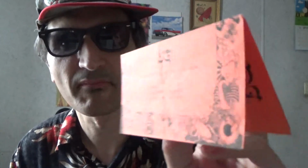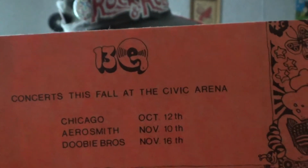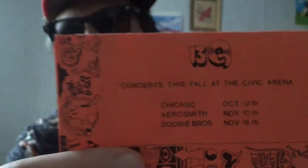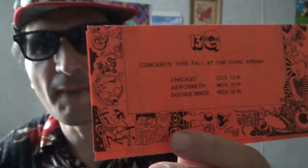And on the back there's a little list of some of the upcoming acts in that area at that time. It says 13Q concerts this fall at the Civic Arena. And you've got some good ones to choose from. Chicago, October 12th. Aerosmith, November 10th. Doobie Brothers, November 16th. Either one of those would be good shows to see.